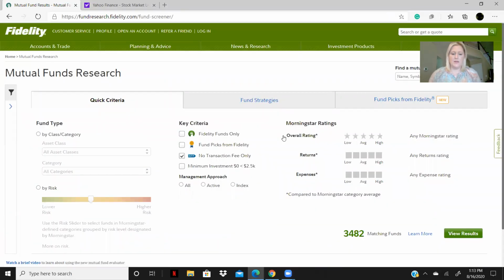Okay, so before I show you the types of mutual funds that I like to look at in this screen, I'm going to give you a snapshot of why I go with Fidelity. So I'm going to leave this selected, no transaction fee only. The majority of the funds now don't, well, I'm not going to say a majority, but at least for Fidelity, they have no transaction fees.